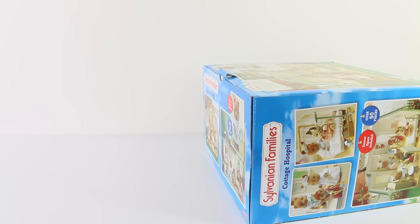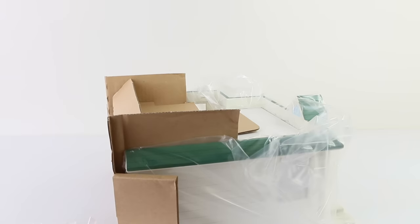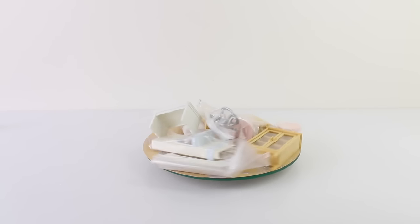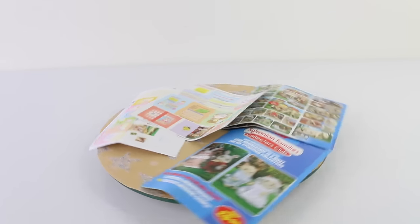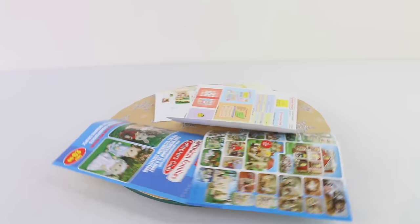Now let's open up the box so we can check out all the cool contents inside. Found inside the box we have a bag containing the hospital playset itself. We also have bags containing a lot of hospital furniture, and some more bags containing all the medical accessories and our doctor. The last things included are a sticker sheet, some cutouts, the Sylvanian catalogue, and the Sylvanian Collectors Club application form.